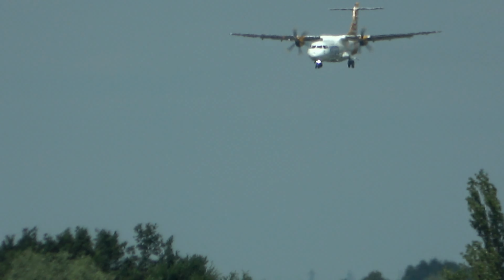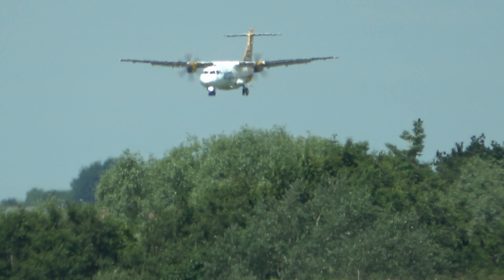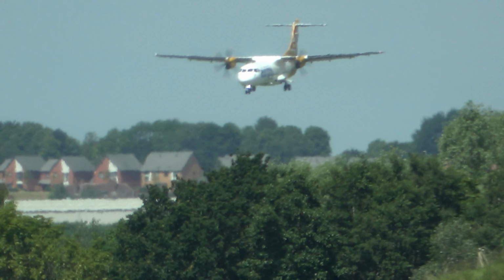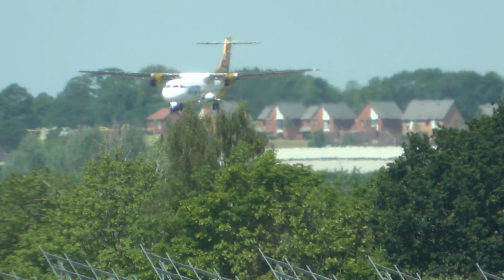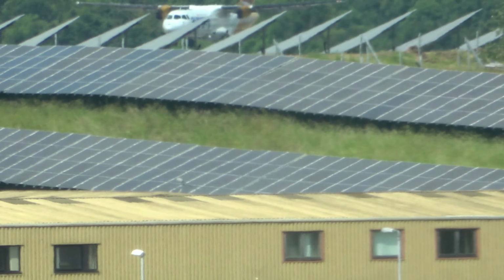It wasn't long until our aircraft arrived into Birmingham. Today's aircraft is Golf Oscar Golf Foxtrot Charlie, a 4.6-year-old ATR 72, originally delivered to Aurigny in December 2019.